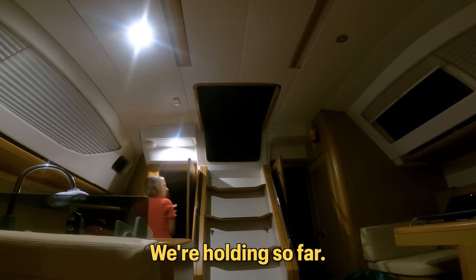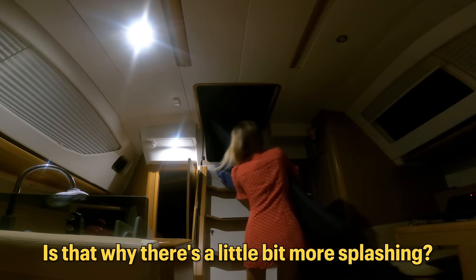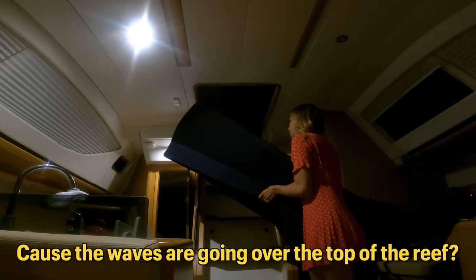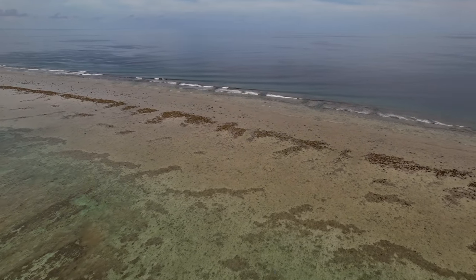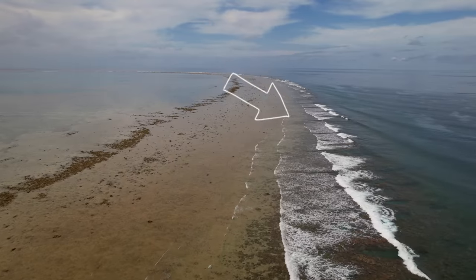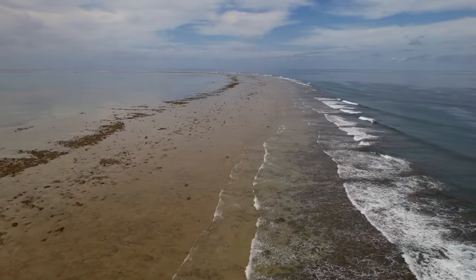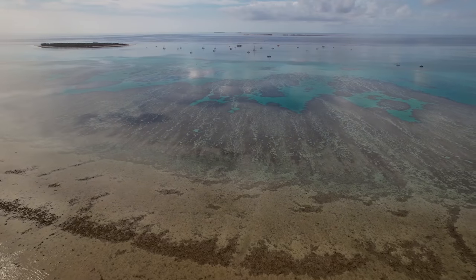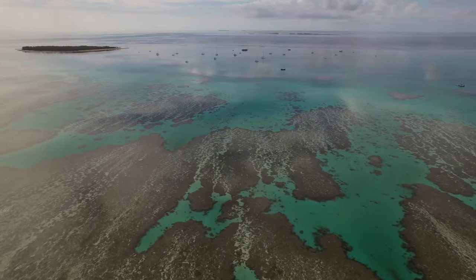We should be okay. We're holding so far. Yeah, well that's good. Is it high tide? Is that why there's a little bit more splashing, because the waves are going over the top of the reef? As we fly our drone to its outer edge, you can see the reef is copping a beating from the Coral Sea. At low tide, it acts like a brick wall, a barrier, creating calmer waters for us sheltered on the inside.